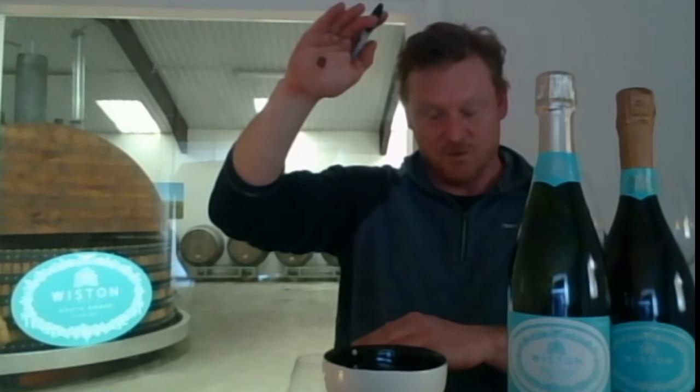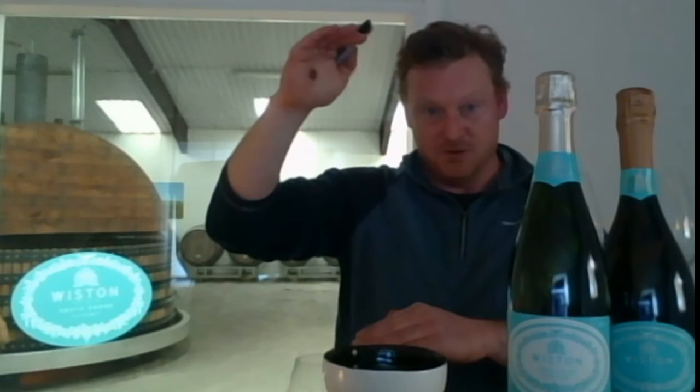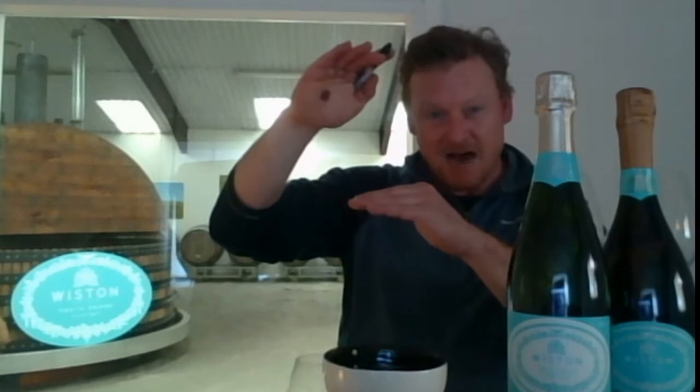And not only is that giving it a lot of depth and complexity, but we're renewing a portion, typically about half of that reserve wine every single year. So if you imagine I've got 6,000 litres of this reserve wine, when I make the Brut Non-Vintage, I'm taking generally around half of that out, and then I'm replacing it with the most recent and youngest vintage. So we're always replenishing the reserve wine. So it is changing from year to year. It retains a signature style because we're removing half and putting in a half again.